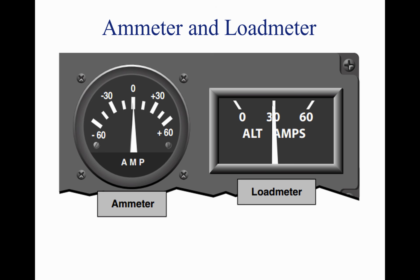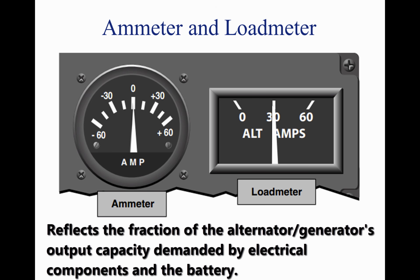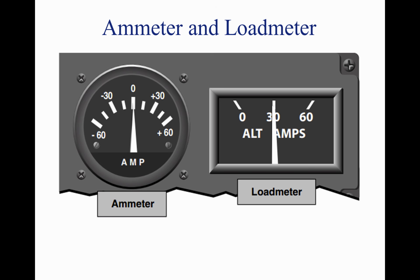Another electrical monitoring indicator is a load meter. This type of gauge has a scale beginning with 0 and shows the load being placed on the alternator/generator. The load meter reflects the total percentage of the load placed on the generating capacity of the electrical system by the electrical accessories and battery. When all electrical components are turned off, it reflects only the amount of charging current demanded by the battery.